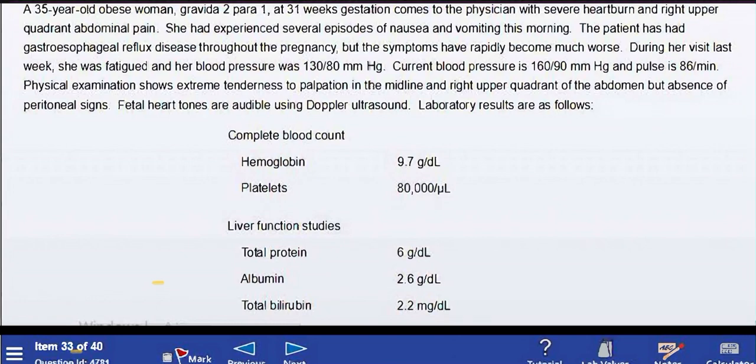A 35-year-old obese woman, gravida 2 para 1 and at 31 weeks of gestation, comes to the physician with severe heartburn and right upper quadrant abdominal pain. She had experienced several episodes of nausea and vomiting this morning. The patient has had gastroesophageal reflux disease throughout the pregnancy, but the symptoms have rapidly become much worse.